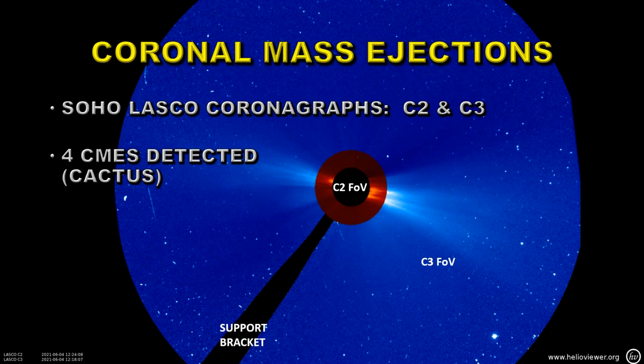Last but not least, we're going to look at coronal mass ejections. To that, we go to a different spacecraft, the SOHO spacecraft, and use the LASCO coronagraph fields of view, the C2 and the C3. We detect 4 CMEs according to the Cactus catalog.